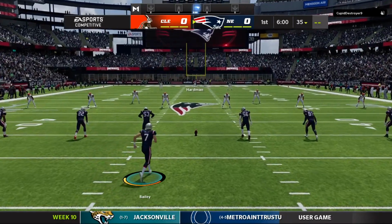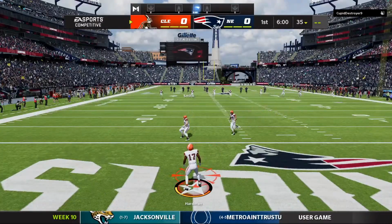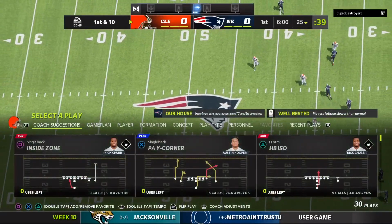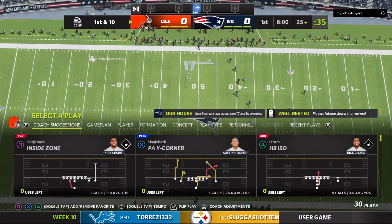The shadow's starting to get a bit longer. Week 10 of the NFL season is here, and we're underway on EA Sports. McCole Hardman to return it from his end zone. No run back here on the opening kickoff, as we'll start at the 25.